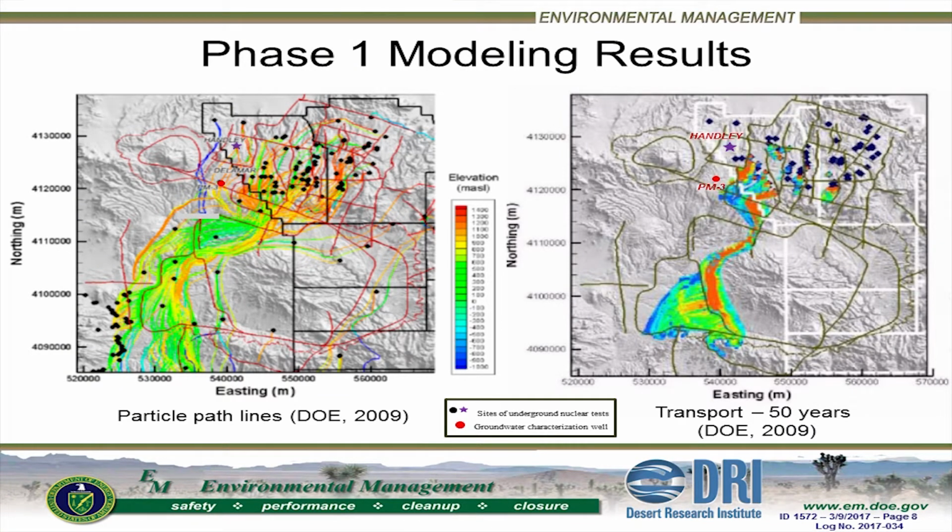So the model was giving us an indication that our prior conception of this flow based on the potentiometric trough may actually be wrong. But simultaneously, if you look at some of the transport distances, and that's what is shown here, these are transport distances in 50 years, there was really no transport from Hanley to PM3. The reason for that is that these rocks were thought to be geothermally altered, so we didn't think the permeability was very high, we didn't think there was a lot of water flowing through there, so the model itself predicted contaminant transport would be minimal in that particular area.